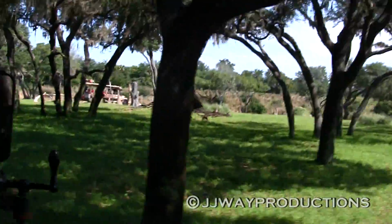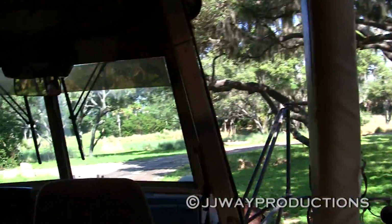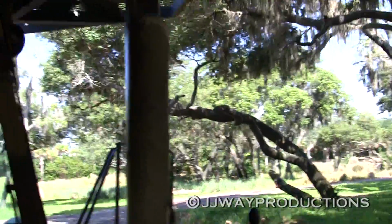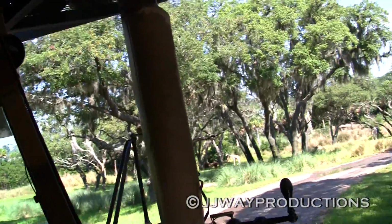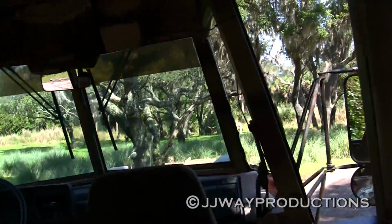Alright, well, I just spotted what looks to be a baby giraffe coming up in front of the truck. And the giraffes on the reserve here, they're reticulated. They get their name from the Latin word reticulata, which means net-like. That refers to the net-like markings on their sides.